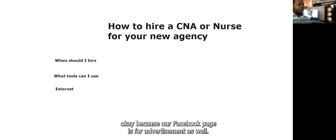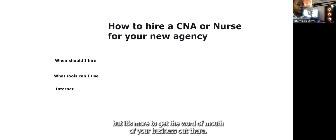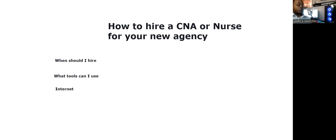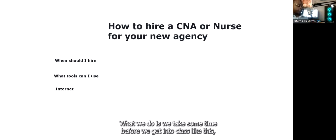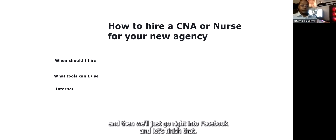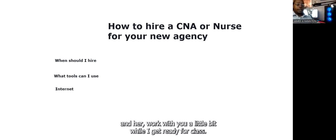I'll have Kita sit down with you and work with you a little bit while I get ready for class. And then when class starts, hopefully we'll have more people in our class. So we'll keep adding on people and we'll keep adding on the curriculum. Okay. And whoever comes, they just have to catch up as they go. All right.